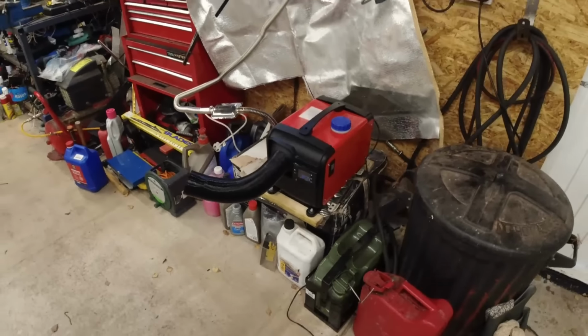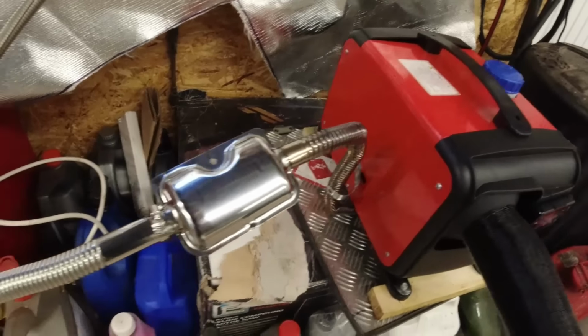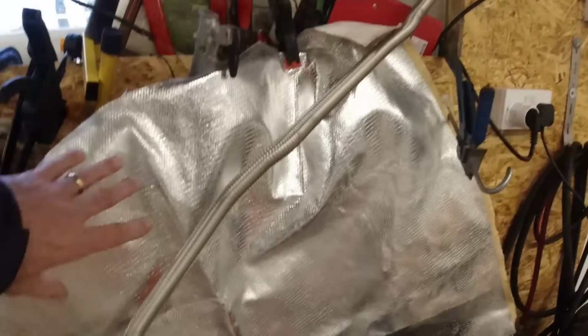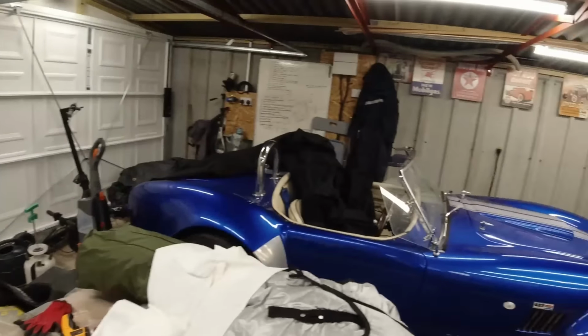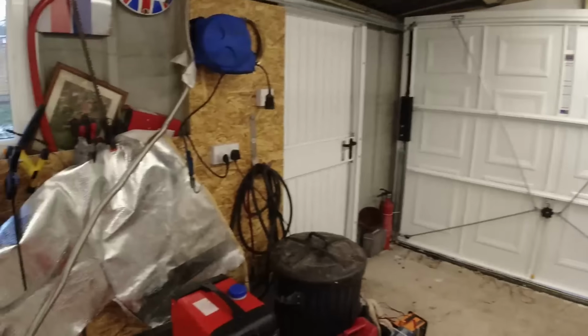Give it a few more minutes, but as you can see where the exhaust runs, no gases, nothing coming from there. Goes all the way up there. Got this heat shielding, which is off the Cobra actually, when I built the Cobra. The heat shielding from the exhaust of the Cobra. So that's what that is.